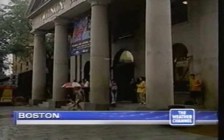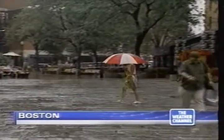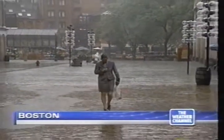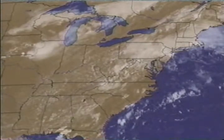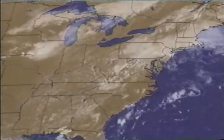But first, let's go ahead and start in the Northeast as we take you into Quincy Market, to the Boston area. Very wet right now. This is pretty much what you're seeing right now as we speak. Very heavy rain coming down in the Boston area, just about inside everywhere, so make sure you drive careful if you're out and about. Looks like we will have pods of this heavier rain moving through, and then some fall weather coming on down from Canada.